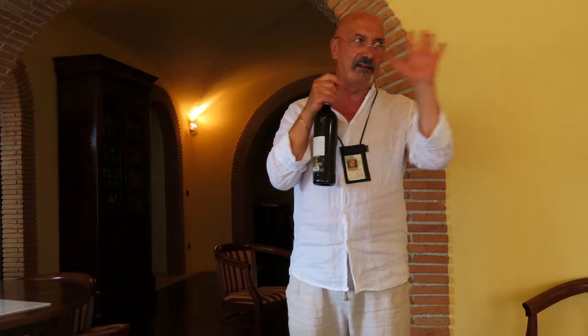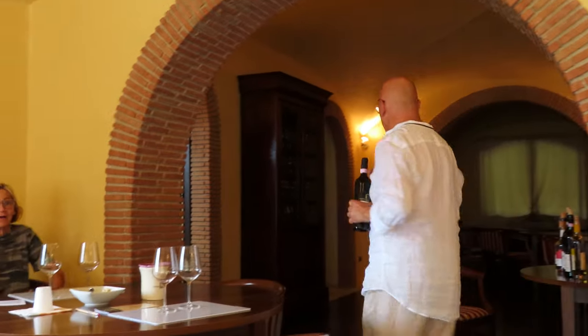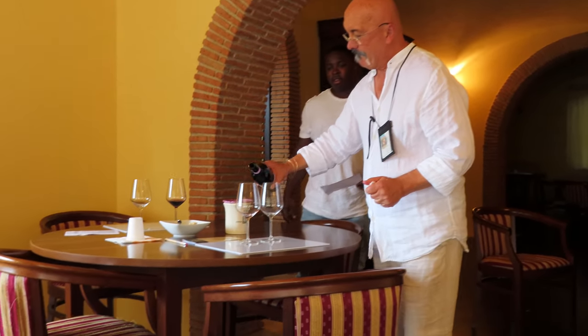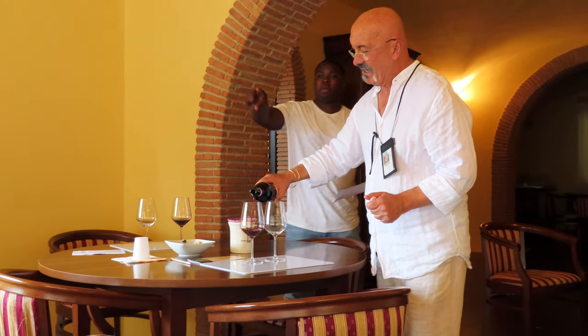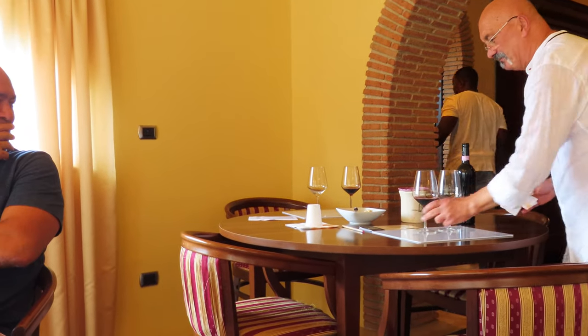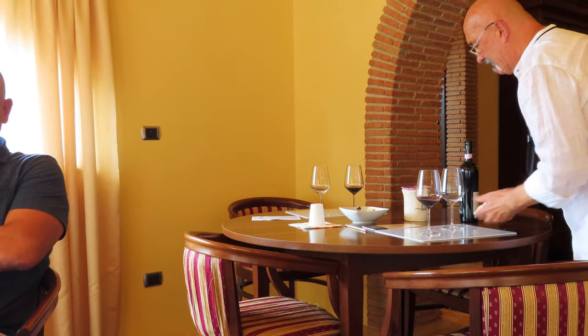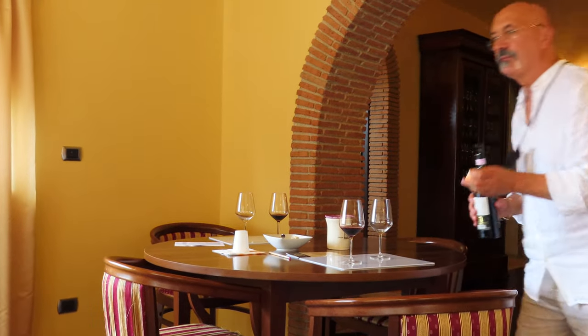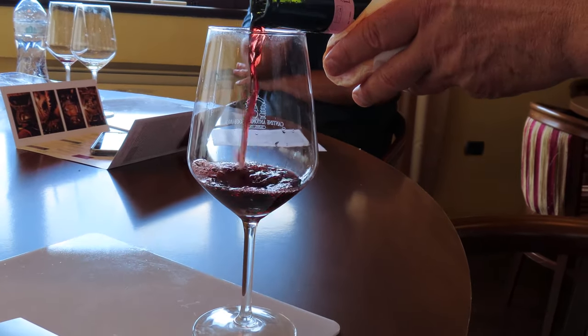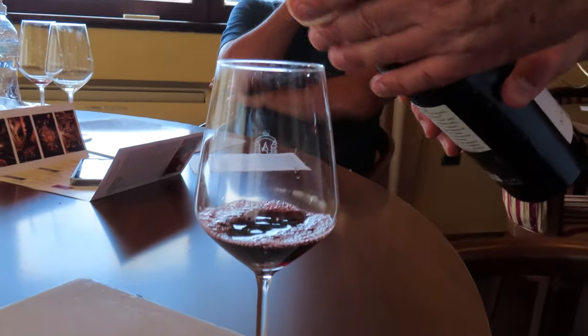Let me tell you how much it costs. It costs 50 euros, but they only have four or five left. That's it. One is more orangish. Look, he's trying to go get that bottle. No, I forgot about it. Don't do it. Oh yeah, 2003. This is like sherry.